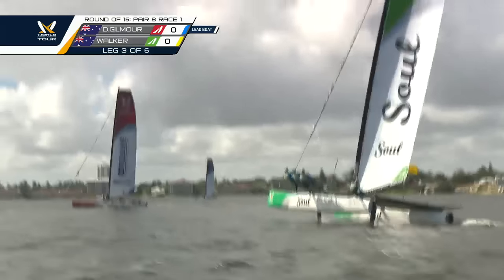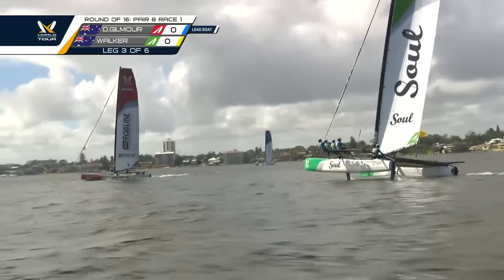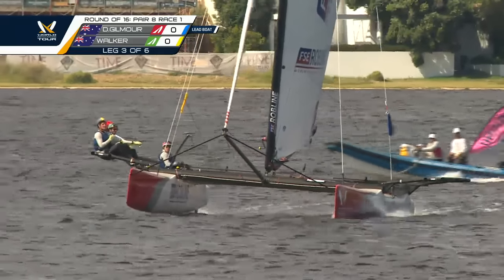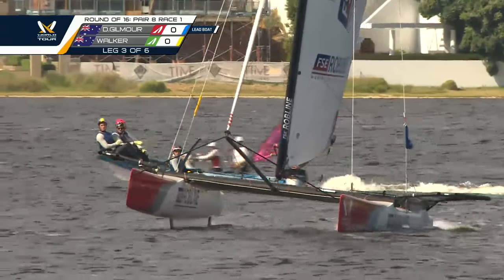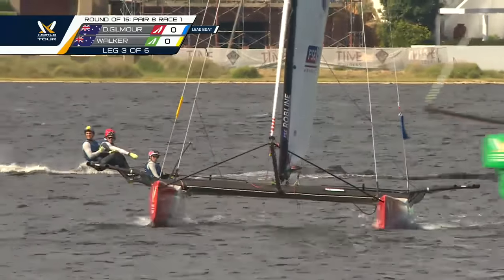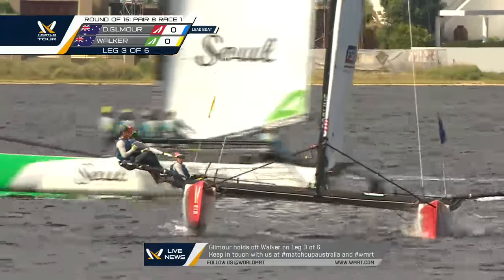And you know what? As the boats come back together, he was reading the wind like the pages of a book. He's managed to pick that out of nowhere and managed to double his lead. And there he is. In a few moments, right of screen, you will see Walker ducking behind in the green boat.